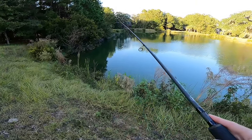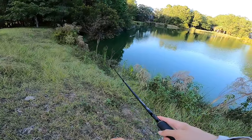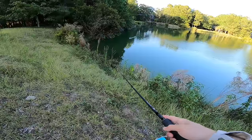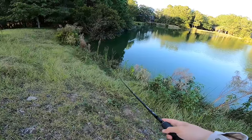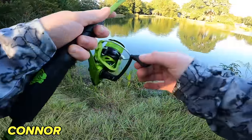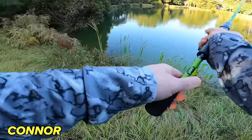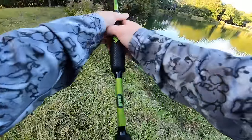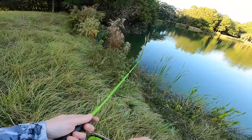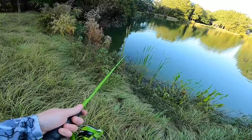I'm gonna throw right down that tree line right there. I don't know where that fish went. He like tailed right up behind it, and I could see a slight little wake behind me too, and he just never ate it. Oh dude, a big bluegill just tried to swamp it. He completely missed it though. Hold on, I might be able to get him. Just gotta kind of play it slow here. They're in a weird spot, like they're to the left of the pipe, and this lure is extremely light.